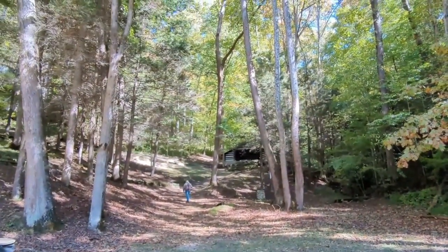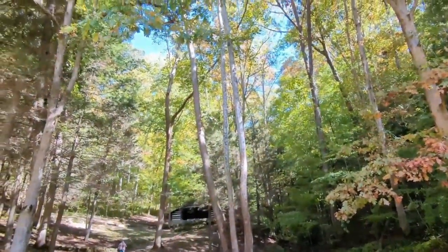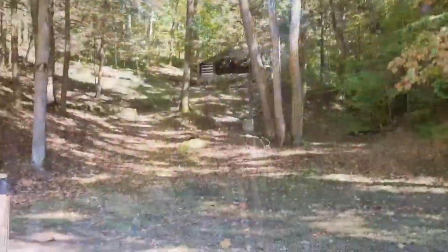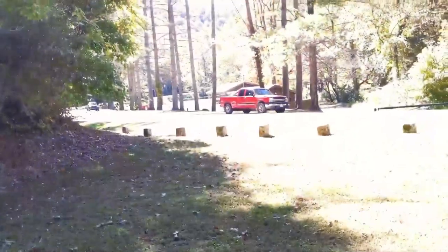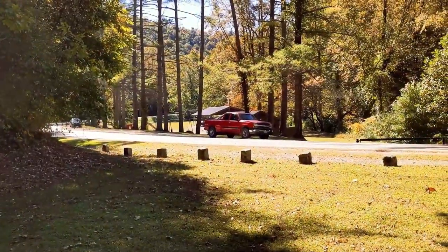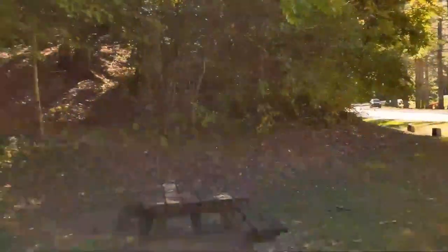Look at the leaves falling. Gotta love fall here. Check this spot out. This is just a little wide spot. There's a little picnic area across the road there. You go on down, there's another one right there, a little playground and stuff.